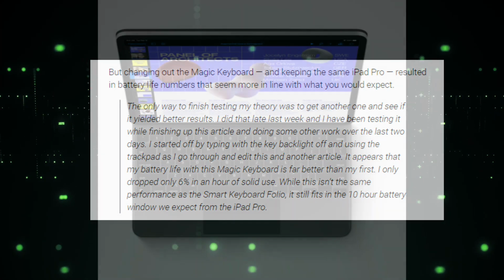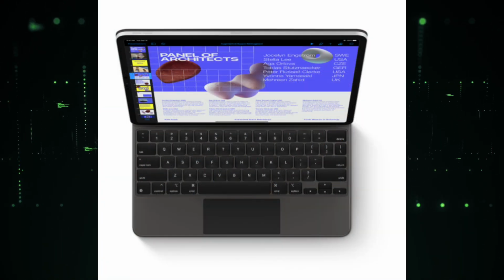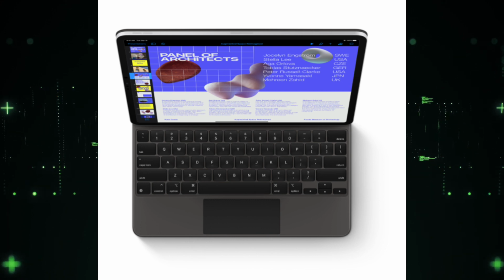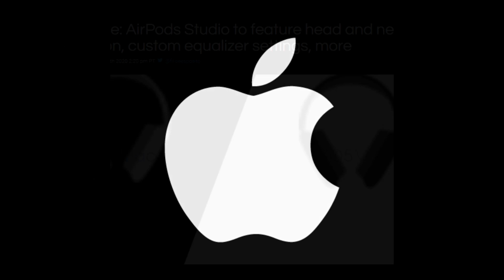So if you are seeing bad battery life when using your iPad with the new Magic Keyboard, getting Apple to swap the Magic Keyboard may be the answer. As most stores are closed now, you can request hardware replacements through the usual Apple online support channels.